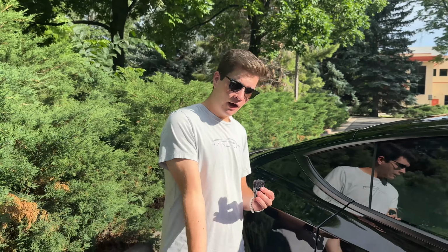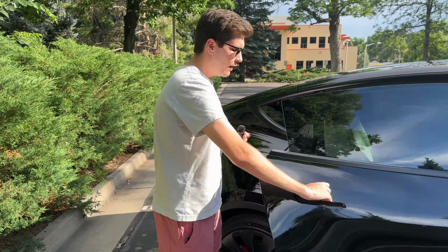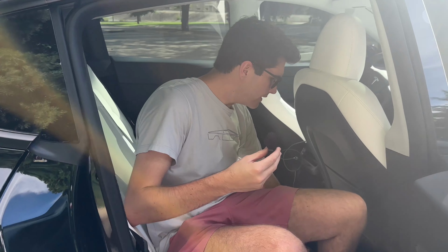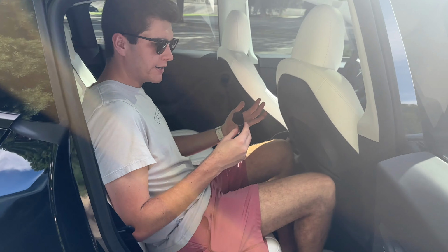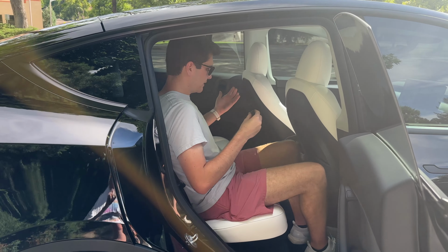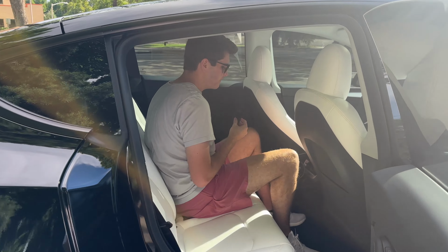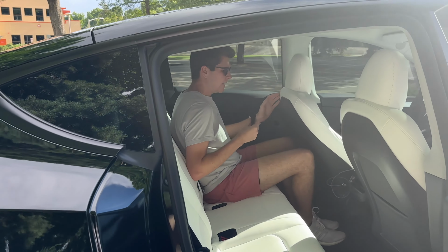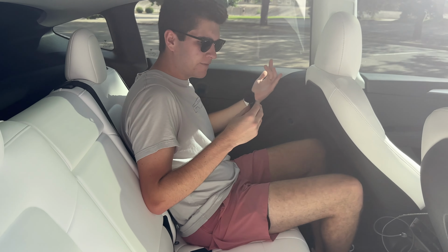The next thing the Model Y offers over the Model 3 is way more leg room for the passengers in the back. I can easily just climb in here. This is with both seats at regular distances from the front of the car, and you can see I fit perfectly in here. Even if you're stuck in the middle seat, it's still pretty good. You still got a lot of room to move. And even if the driver's seat is all the way back, I can still fit just fine.